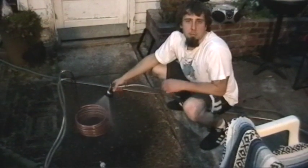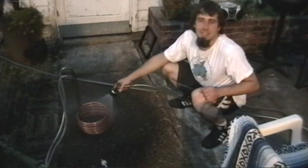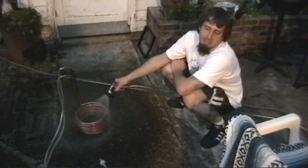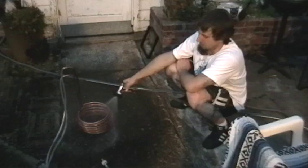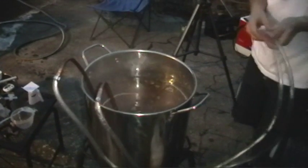I forgot my immersion chiller because I'm a dumbass and I forgot to put it in at the 10-minute mark when I put the Cascades in. I should have dropped this in there too, to sanitize and get all the nasties off this copper coil that's been sitting in my garage for a couple of weeks. Well, since I messed up and didn't time this right, I'm going to boil it for 10 more minutes just so I am safe. I'm good to go. My beer is going to be A-okay.